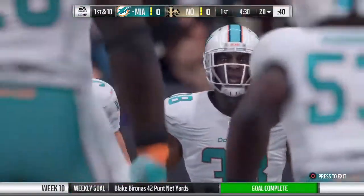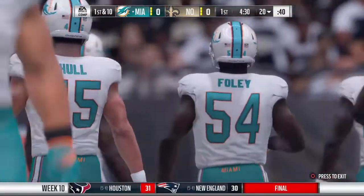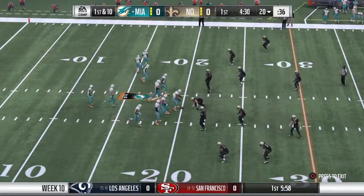The Dolphins offense now working their way back onto the field. And still a lot of football to be played in this season. We're only in November. A lot can happen between now and January. But if it ended today, they would just be on the outside of the playoff picture looking in. So a lot to fight for.